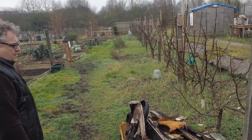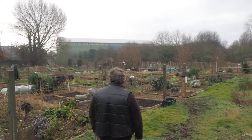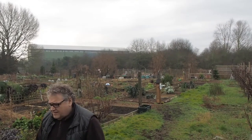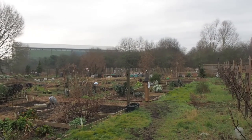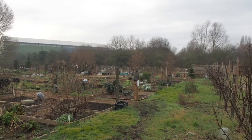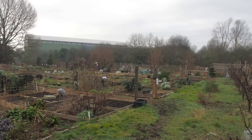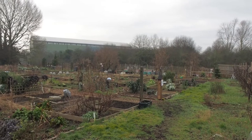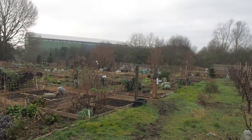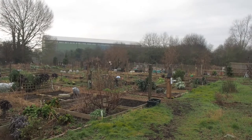So this is the community gardens, and as you can see, it all looks very neat. You've got lots of different plots. 52 plots, all 3 metres by 3 metres. Small growing spaces. And they all look quite neat and well maintained. We have quite a regime of use it or lose it. I think that's a good regime to have.